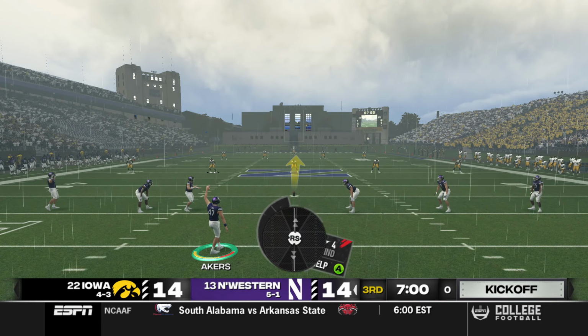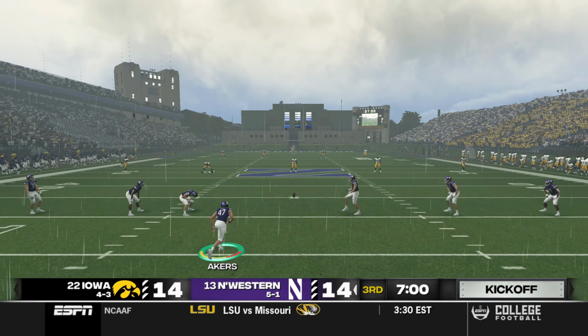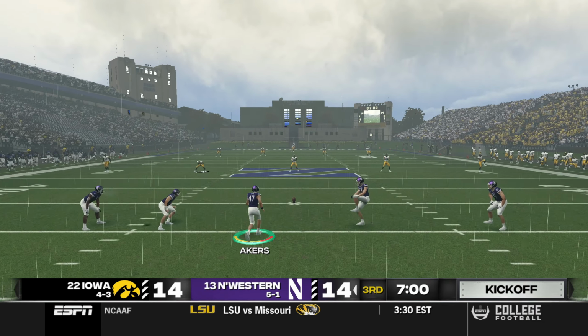And we welcome you back to the action here, just about set for the second half. And he got all of this one. Great kick. And goes into the end zone, down for a touchback.